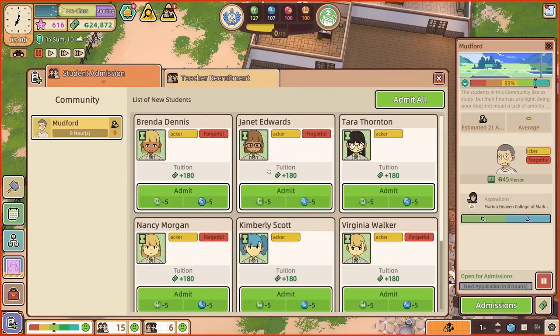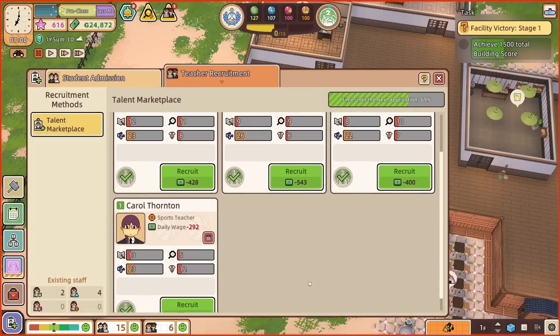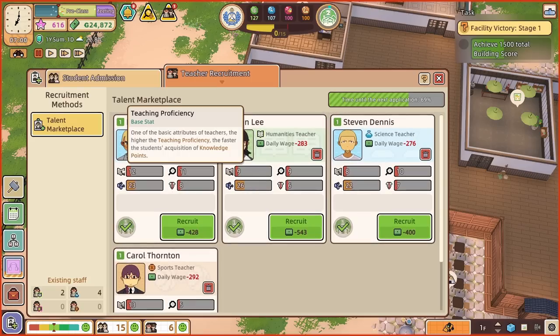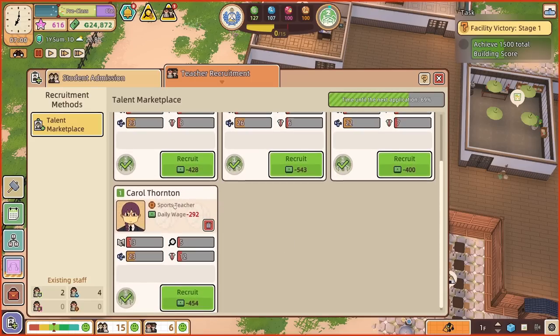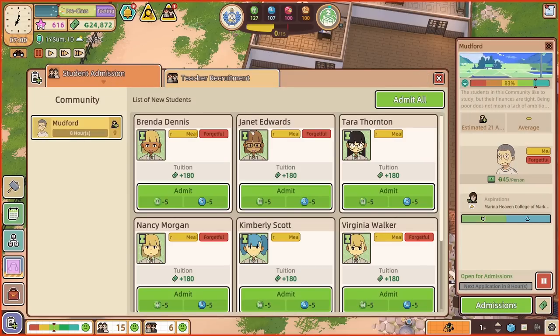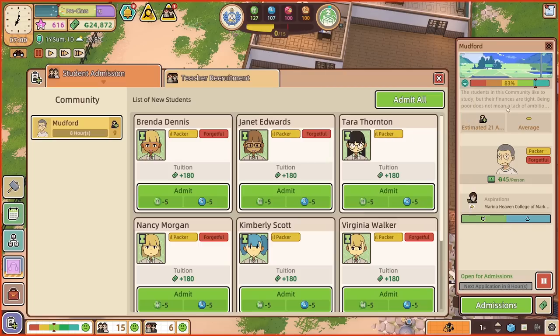Now it's a new year, have we got a load of new teachers? Have we got any decent teachers? We've got, hang on, which is the teaching proficiency. So 12. Carol Thornton. Oh, you're a sports teacher. Okay, what we need to do is get the students in first, actually, don't we? We have to get the students in because they have their own kind of ambitions. So they're coming from Mudford. That's okay. That's fine. We're quite influential over in Mudford.